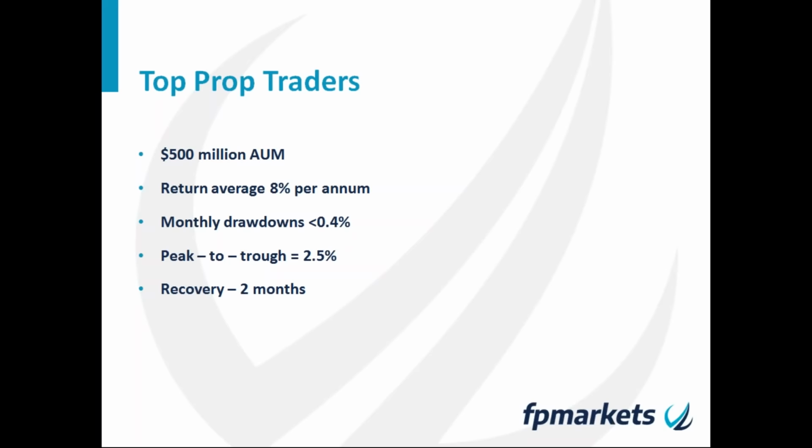By the way, forgive me if I'm talking exclusively about the foreign exchange market, but that's primarily where we tend to operate, with a little bit of a focus on global macro, as I said. So the top prop traders will be managing 500 million in AUM, assets under management. And remember, you're getting a percentage fee. If you're getting 2 and 20, even if you're only getting 1 and 15, 1% management and 15% profits, you're still making quite a lot of money. You're returning on average 8% per annum. Monthly drawdowns probably keeping to 0.4, 0.5%. Peak to trough of 2.5% and a recovery of 2 months. So a pretty impressive profile there.